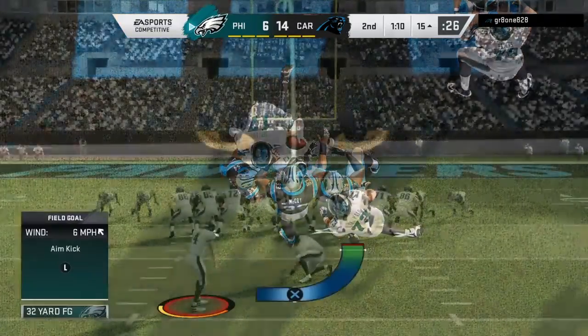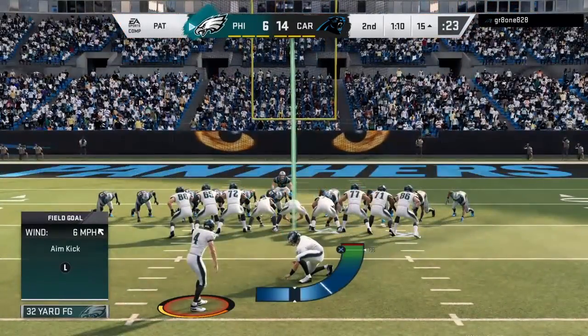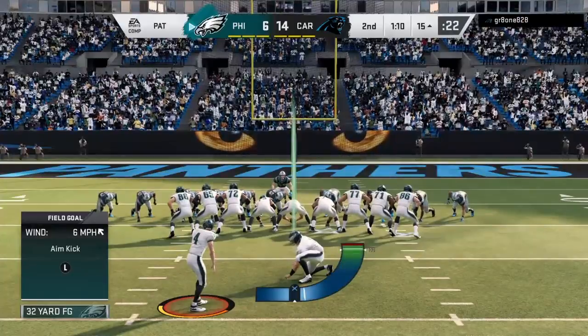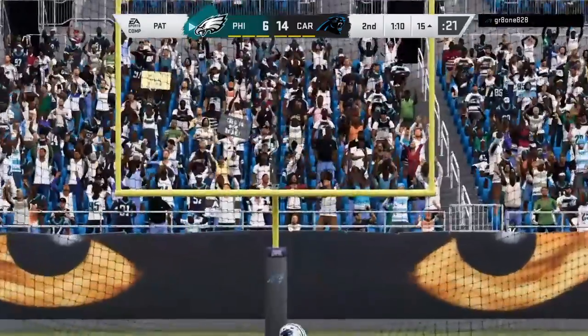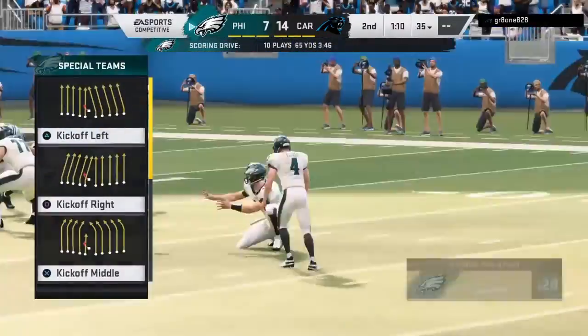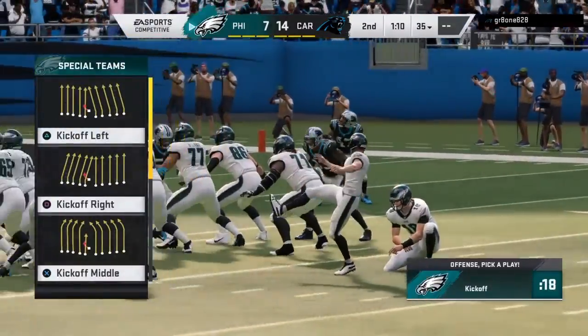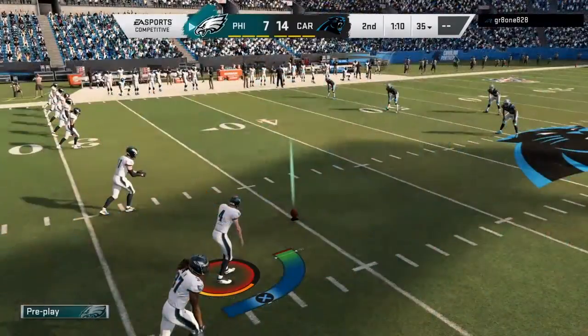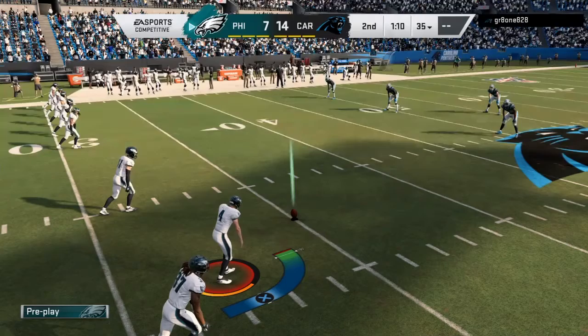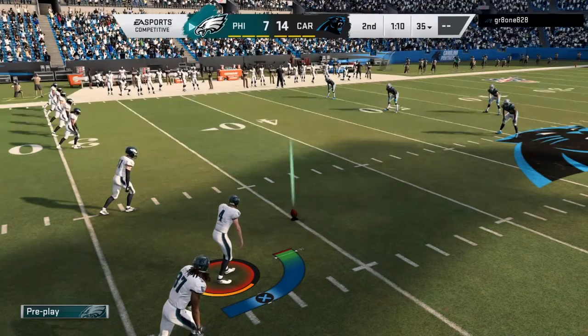He can breathe a sigh of relief as well, right? Although I don't know if he's really breathing a sigh of relief. I think he likes to put 3 points on his ledger. Good on the extra point, and that'll make our score Panthers 14, Eagles 7. Boy, they're down only one score, still first half, but they're going to line up for the onside kick.